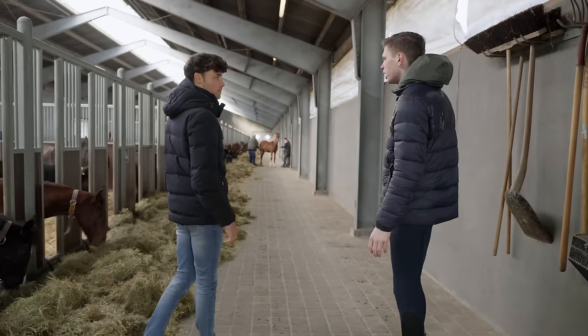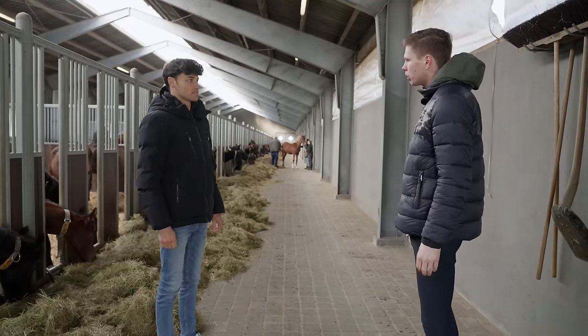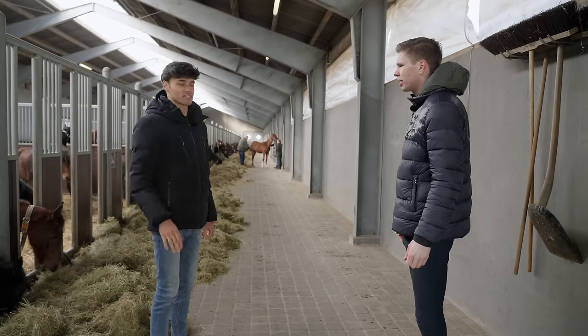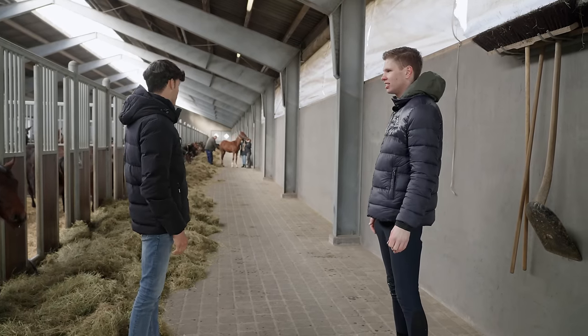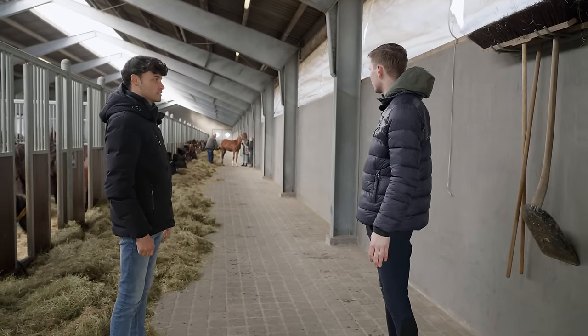Yeah, we are here. This is where we keep the foals. These have just turned 1 year old. So this is where we keep the future. Yeah, this has to be one of the best days to start the morning. Just coming down, a barn full of foals. They're all eating. They're all happy. And I see there's also a foal waiting for us a little bit further down. Yeah, we have a foal here.